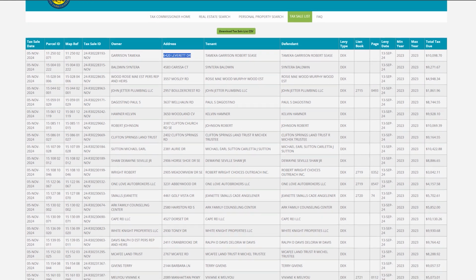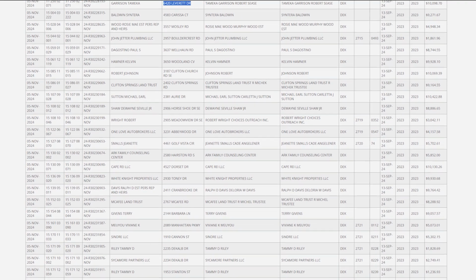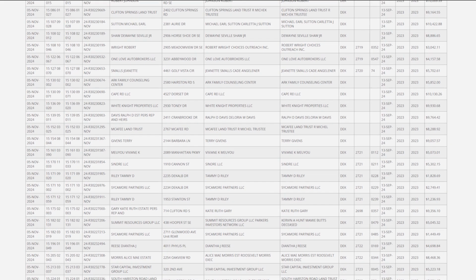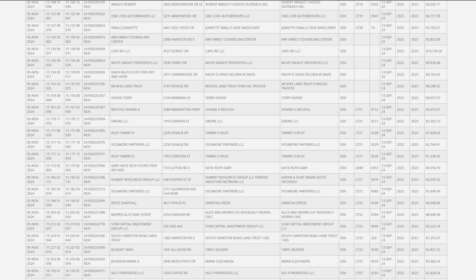Your first catch is that this list will have lots of properties on it, but most of those properties are never going to actually be sold at the sale. Now, why is that? Because people catch up on their taxes at the last minute. They file bankruptcy at the last minute to stop the sale. So a good 90% of those properties are never going to get sold. So when you see 100 properties on a list, that doesn't mean there's that many. There's probably 10 or 15 that actually are going to be sold and that you could actually bid on.